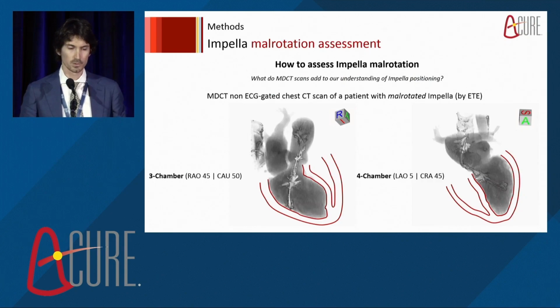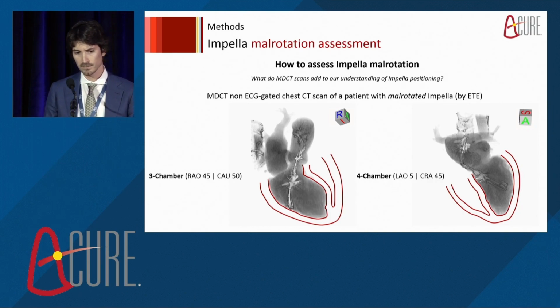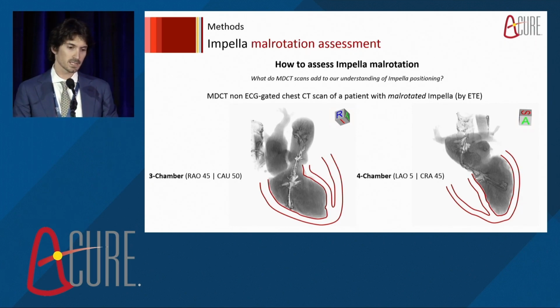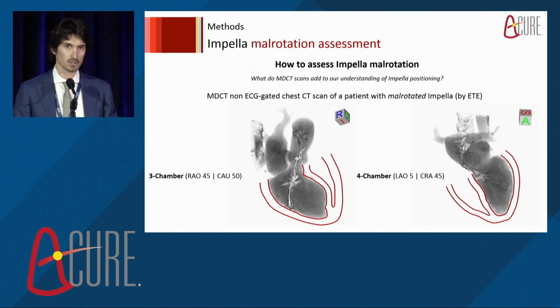To understand better the relationship between the Impella device and the LV cavity, we reviewed a patient who had received a contrast-enhanced, in this case non-ECG gated, CT scan during Impella support. The CT scan gives you a clear idea of what's going on. You can see from the left image that the device goes through the aortic valve directly towards the infralateral wall of the left ventricle. This matches an echocardiographic 3-chamber view, and the other image matches an echocardiographic 4-chamber view.